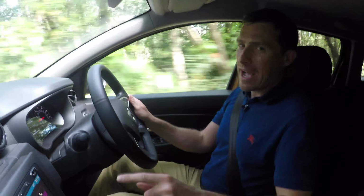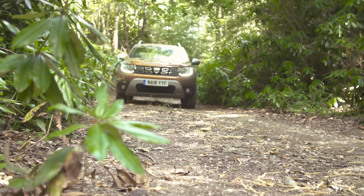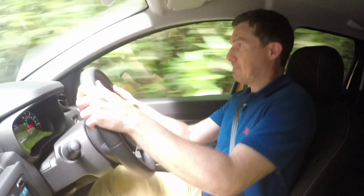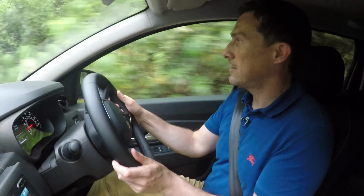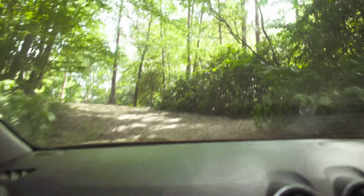You can get a four-wheel drive version though with more grip for some more serious off-roading, and that one has an all-wheel drive lock mode as well, which if you're into your off-roading you'll know that's pretty useful. If you don't know what that stands for, you probably don't need it. But yes, the Duster, it's a tough kind of go anywhere car for not too much money at all. So it doesn't matter if you damage it a bit, does it?